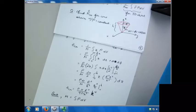Once you get your expression for mass, go ahead and plug it in where you see this M here and simplify to get your expression for a Z.